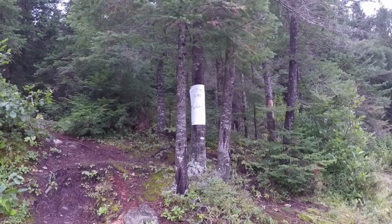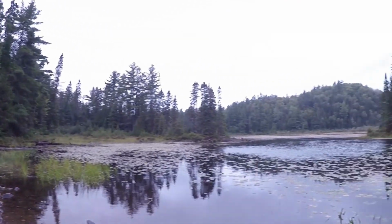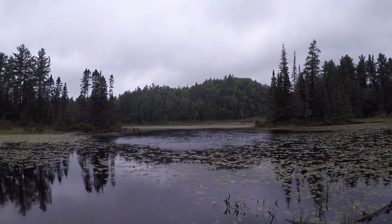This is the start of the trail to the Virgin Pines. And the portage is just across here. Kind of spitting out a little bit, but it's still nice and warm.